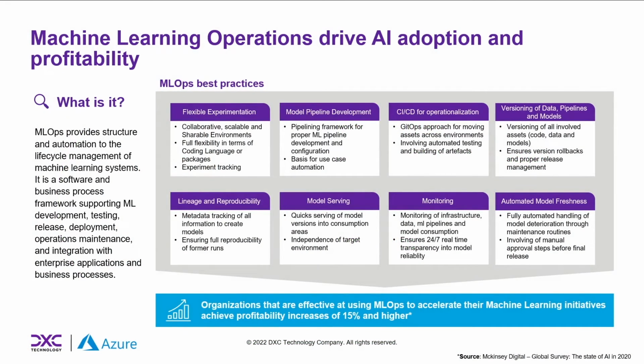First of all, what is machine learning operations, or MLOps? It is the automation of the lifecycle management of machine learning systems. It is a software and business process framework which combines people, processes, and technology to ultimately support machine learning development, testing, and release, and leads up to phases such as maintenance and integration with enterprise applications.